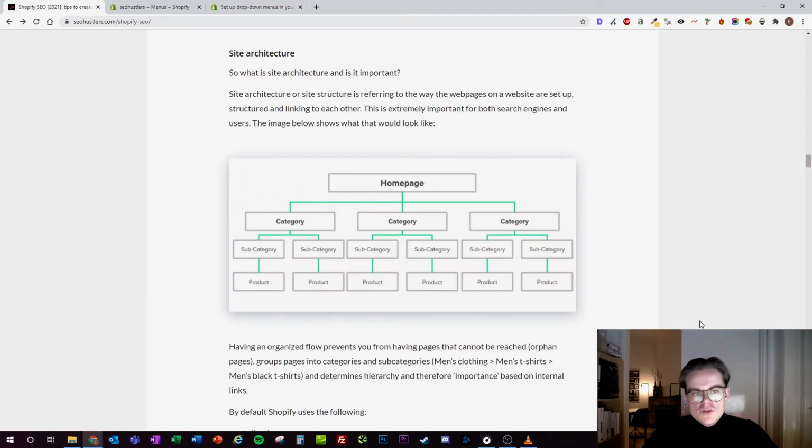So then over to site architecture. Site architecture is incredibly crucial in the process of creating and setting up your website. It helps users and search engines to understand the hierarchy of your website. So how does Shopify handle site architecture?